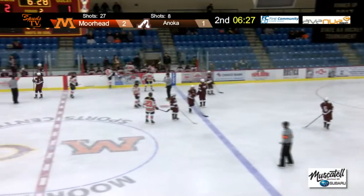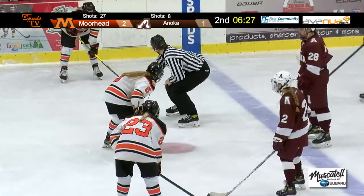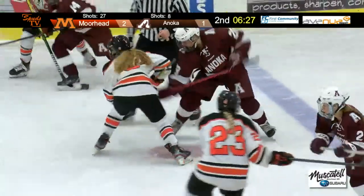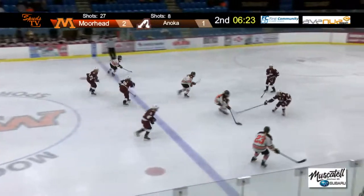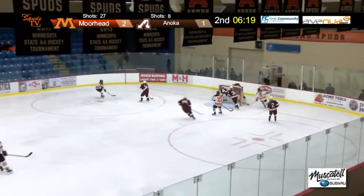Yeah, I think the difference between the second goal they scored and after the first goal is the Spuds really came out hard after they scored that goal. They seemed like they smelled the blood in the water, and they were a shark, and they really attacked, and they've been continuing that attack here with 6:21 left in the second period.